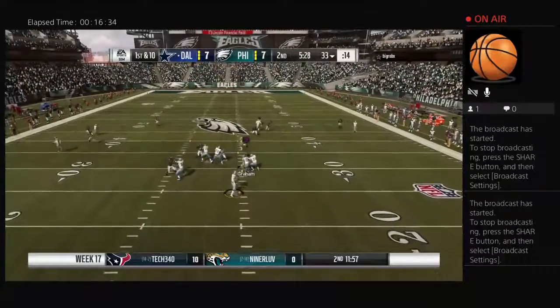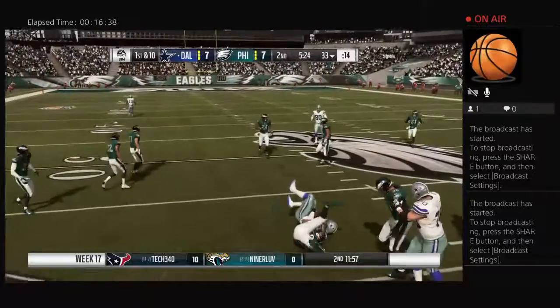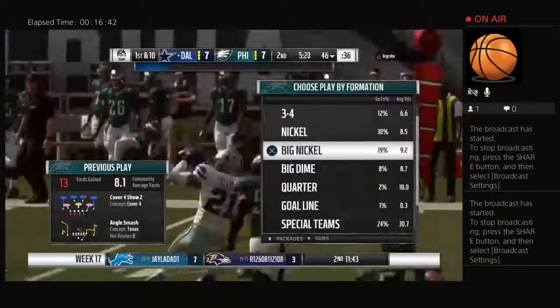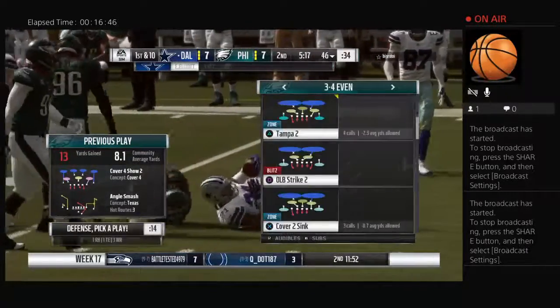On 1st and 10, Prescott. Over the middle, complete. It's Elliott. And able to get this one across the 45 before he's brought down. Give him 13 yards on the opening play of the drive and also give him a 1st down.